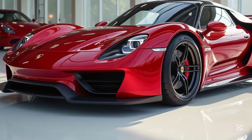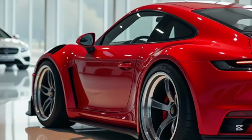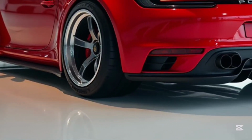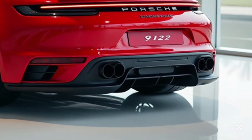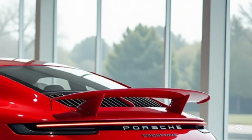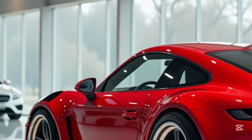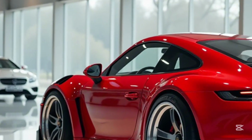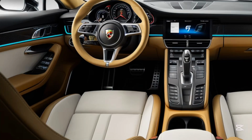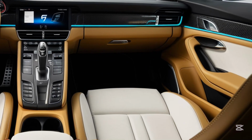The 2025 Porsche 912 commands attention with its sleek, aerodynamic silhouette that pays homage to its classic lineage. The front fascia features the signature oval headlights, now equipped with advanced LED technology for enhanced visibility. The sculpted hood and pronounced fenders convey a sense of power and agility, while the rear boasts a seamless light bar connecting the taillights, adding a contemporary touch to its timeless design. The choice of vibrant exterior colors and optional panoramic sunroof further accentuate its dynamic presence on the road.